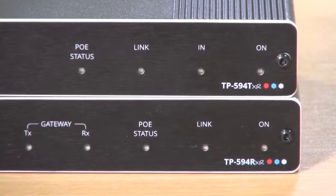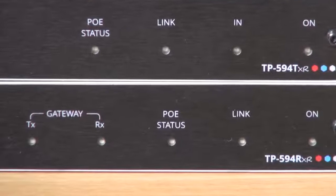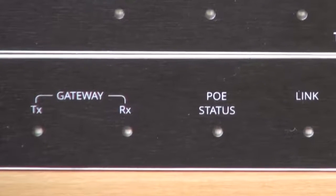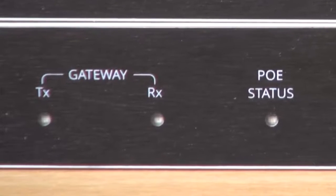The LED indicators on the front of the TP594Rxr are slightly different. In addition to the PoE status, link and on indicators, there are lights which glow blue when detecting any gateway activity from IR, RS-232 or CEC.